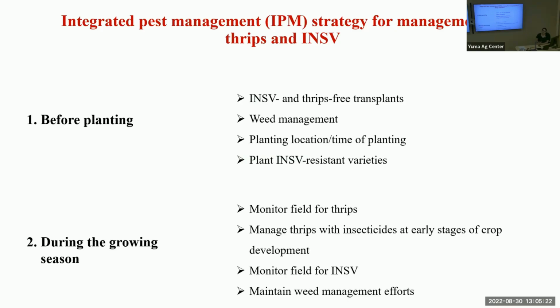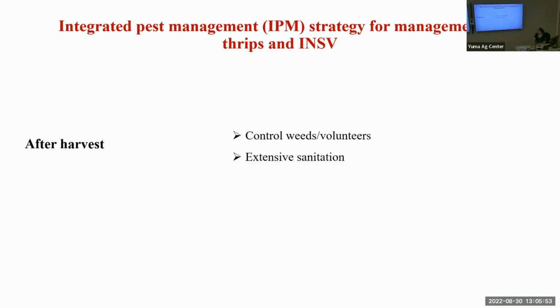The second strategy to follow is during the cropping season. First is to monitor the field for thrips with yellow sticky cards to assess when the thrips population begins to increase. Second, manage thrips with insecticide. Third, monitor the field for INSV and remove any infected plant early in development and when disease incidence is low. Fourth is to continue managing weeds in and around the lettuce field. The last strategy to follow is after harvest. First is to control weeds in fallow fields and non-crop land close to next year's lettuce field. The second is to promptly remove and destroy plants after harvest.